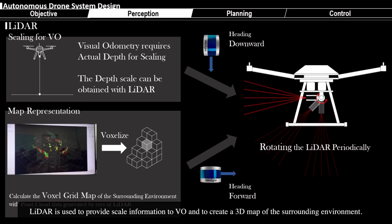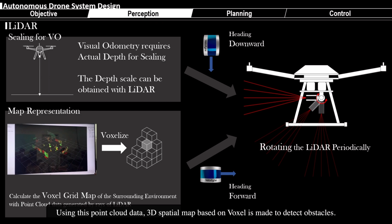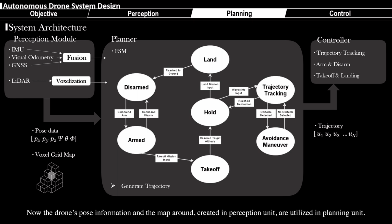LiDAR is used to provide scale information to VO and to create 3D map of the surrounding environment. Point cloud data generated by LiDAR allows understanding of the surrounding terrain. Using this point cloud data, 3D spatial map based on voxel is made to detect obstacles. Now, the drone's pose information and the map around, created in perception unit, are utilized in planning unit.